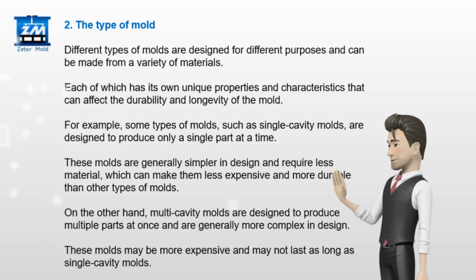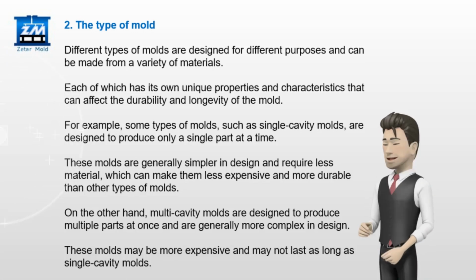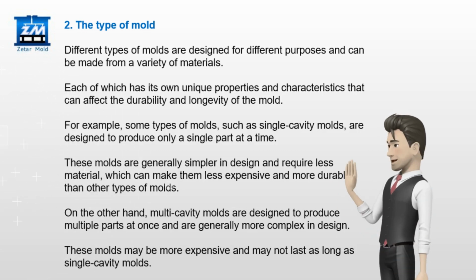On the other hand, multi-cavity molds are designed to produce multiple parts at once and are generally more complex in design. These molds may be more expensive and may not last as long as single-cavity molds.